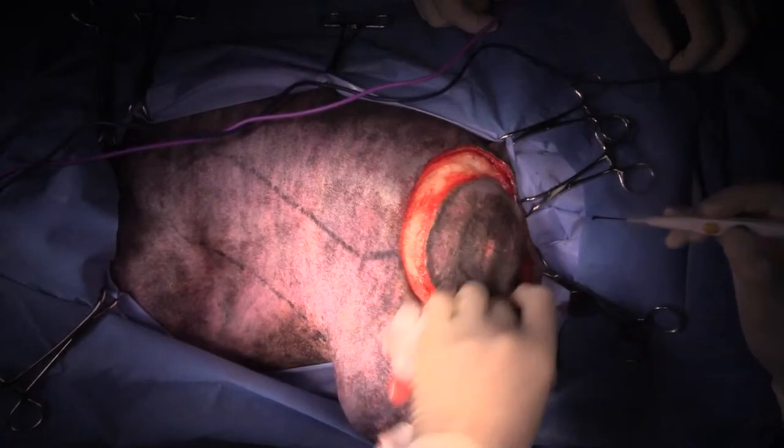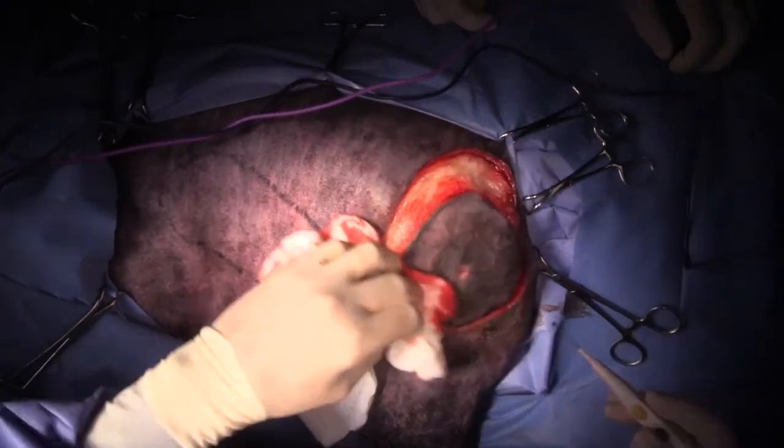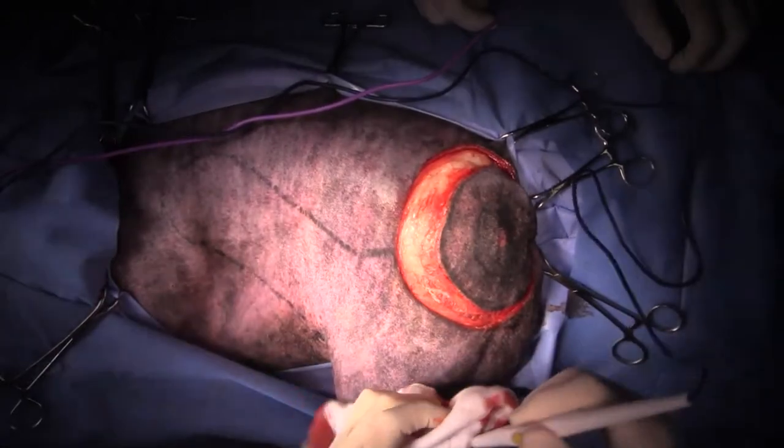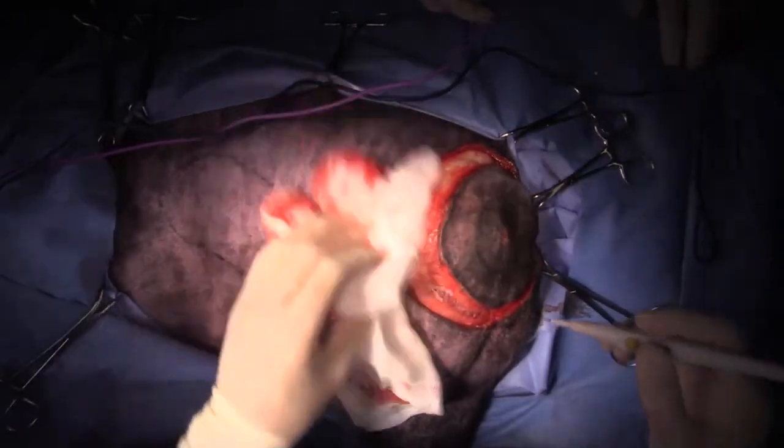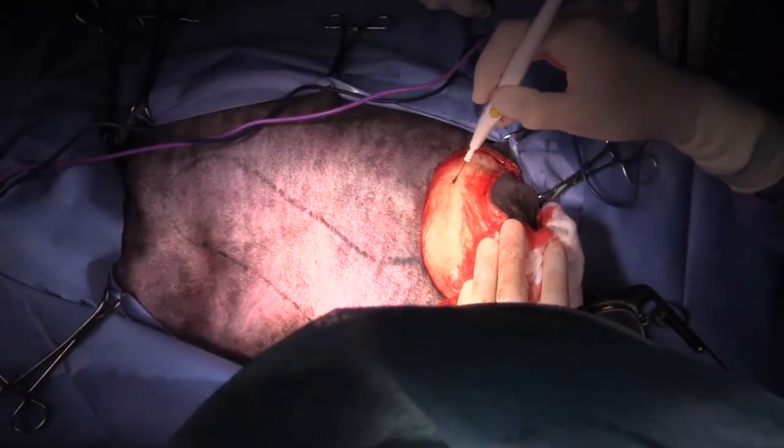So I'm down to the ischiatic tuberosity here. Sciatic nerve is deep to the area that we're working. And so if you see twitching of the leg, it's not because the dog can feel it. It's because we're directly stimulating the nerve.